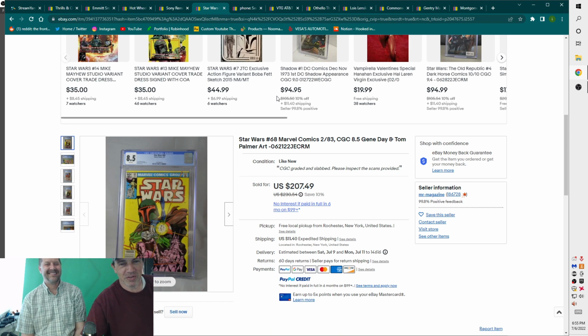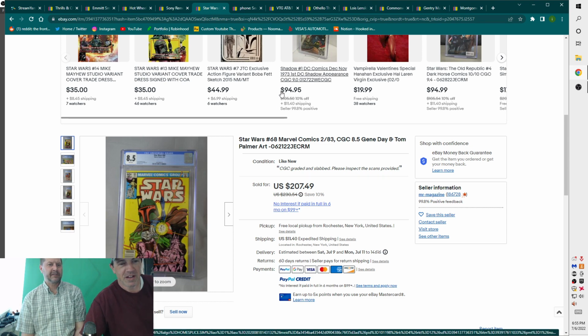Star Wars is always popular, and so is CGC comic grading. This is the Boba Fett cover, issue 68. It's his second appearance, first solo cover. It was an 8.5. I probably bought it for $5, spent $50 grading it, and got $200 out of it. A 9.8 would be in the thousands, 2,000 to 3,000.